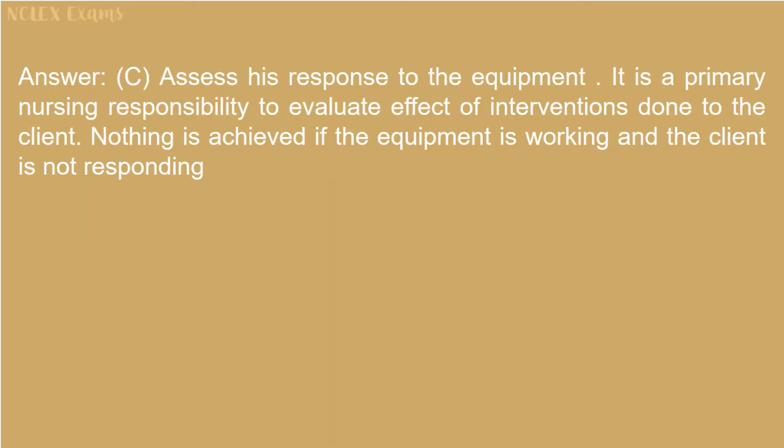Answer: C. Assess his response to the equipment. It is a primary nursing responsibility to evaluate the effect of interventions done to the client. Nothing is achieved if the equipment is working and the client is not responding.